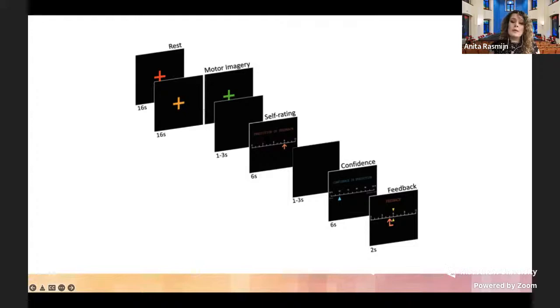After that, we asked them to self-assess. Do they think they actually achieved, for example, 60%? Did they slightly over or underperform? And finally, they were asked to assess their confidence in the rating they provided before. Finally, they were provided with actual neurofeedback, meaning that they received information about the level they achieved based on the measure of brain activity.